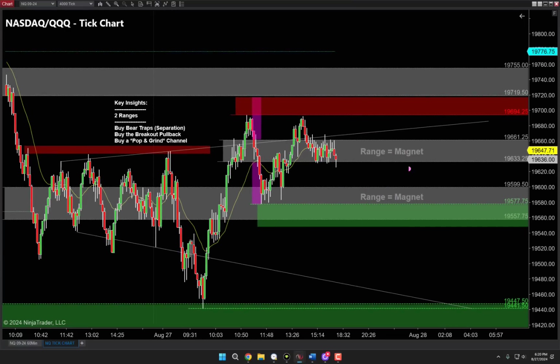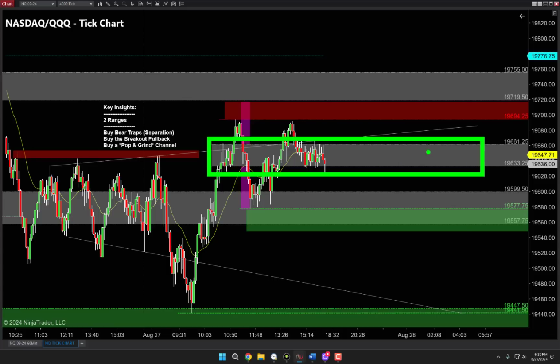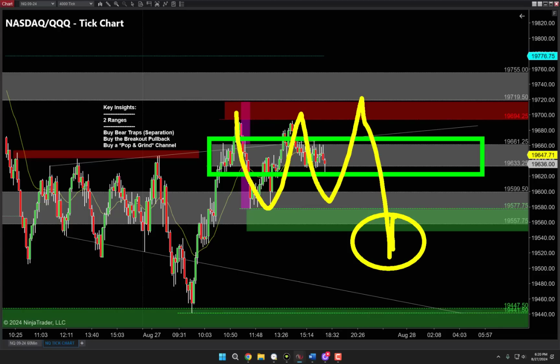Now the Nasdaq though, how do we buy this thing going higher? There are 2 types of breakout pullbacks I always look for. One of them is kind of a classic breakout pullback. Watch closely here. How do you know? Remember, ranges are magnets. They love to rotate. We may go up and come right back down again and then get that bear trap down here. So keep an eye on that.